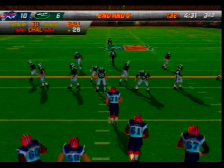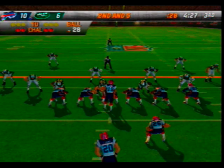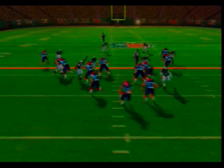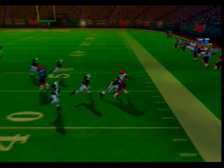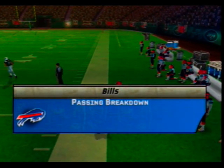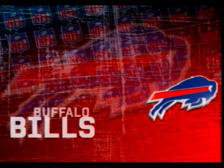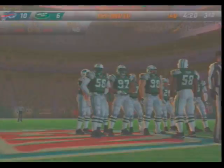Second and 5. Ball on the 28-yard line. Hand off to the tailback. Great fade with the pass. He hits his receiver. The 40. And he's forced out of bounds at the 46-yard line. This is a great block. Watch here. He just barrels into the defender, taking him right off the turf. Now that is a textbook block right there.